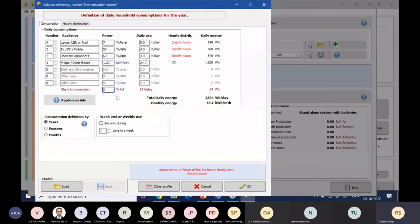So how much power you expect your devices to draw on standby, you can accordingly put some value, usually a very low value. So suppose 2 watt, and then standby will be there for 24 hours. So accordingly some value comes here. And if you want to add more appliances, that can be done. So you got this here.